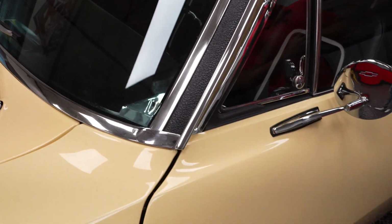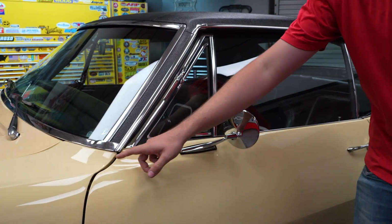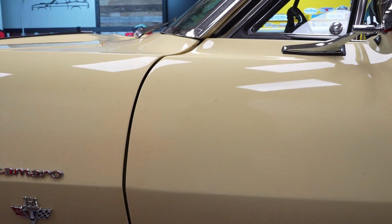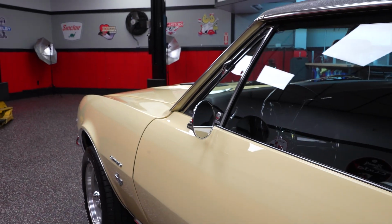But we don't make any claims without documentation, without paperwork. Whoever did this restoration knew what they were doing. Remember, this is a 1967. They were built by humans, not by robots. They're not perfect, even from the factory. But this one stands real tall.